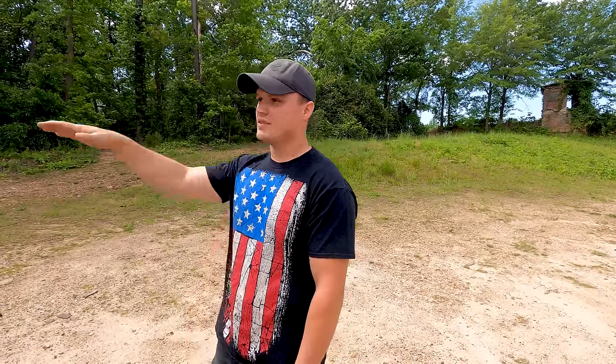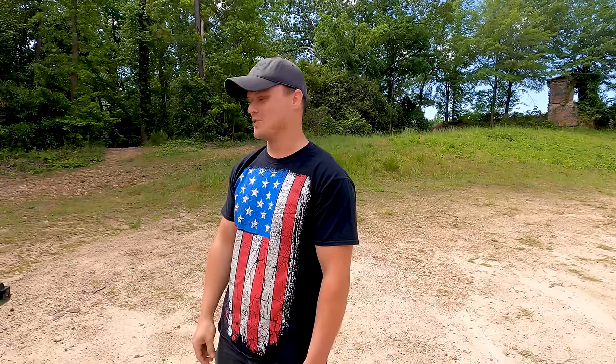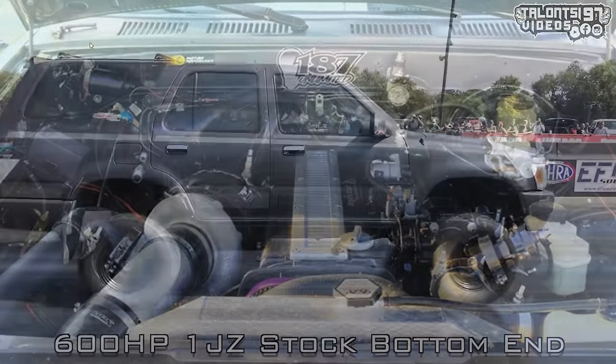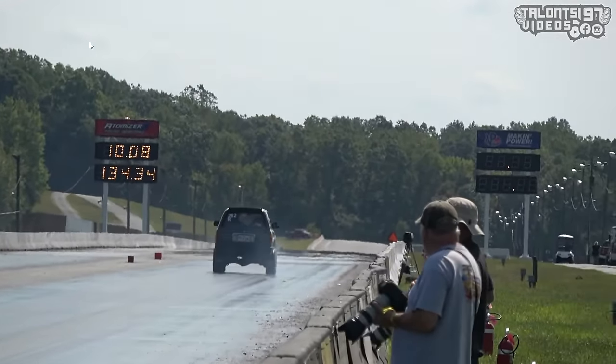So I do a little bit of rock crawling too, and trails and stuff, but I like going fast. These engines have been known to send these things pretty fast down the road. There's a guy, I think at Drag Week last year, who went tens with one. That's awesome, man.